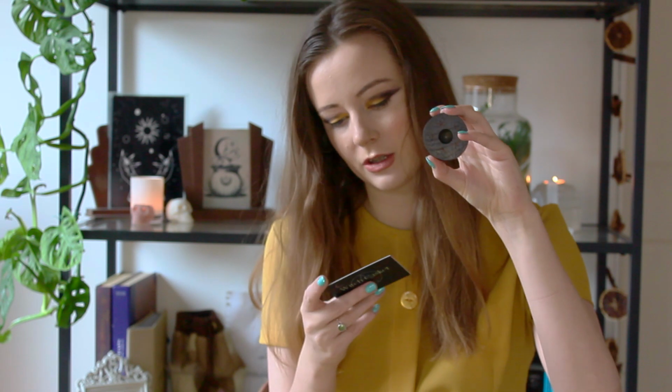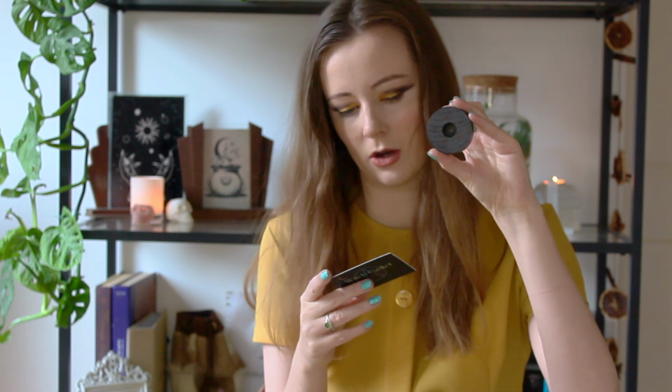Then in our So Mote It Be bag, we have got, oh that's pretty, we've got a little candle holder. It's all carved and etched. So, wooden spell candle holder.